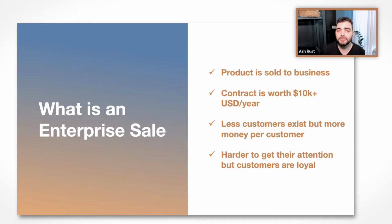Because there's less of them, there's lots of people competing for their attention, and people that control those kinds of budgets tend to have busy workloads anyway, so it's harder to get their attention. But once you do have those customers deployed, they're much more loyal because they don't want to move to another vendor unless they really have to. In fact, there's a good chance they want to buy more from you if it works out.